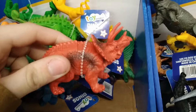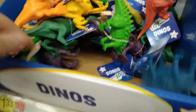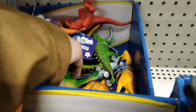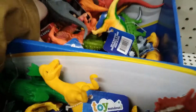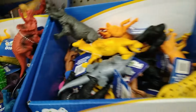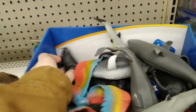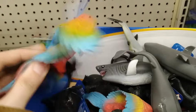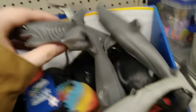We also have a pack of cards. Little Triceratops. Little Stegosaurus. And what do we got over here? A little Styracosaurus. And a Parasaurolophus. Yes, sirree. Brachiosaurus. Very awesome. Guys, I have no idea what that dinosaur is. Master Splinter looks a little different. We have this awesome little parrot. Love the coloration. Look at him fly. Had a Red Bull, gave him wings. Sorry. Awesome.